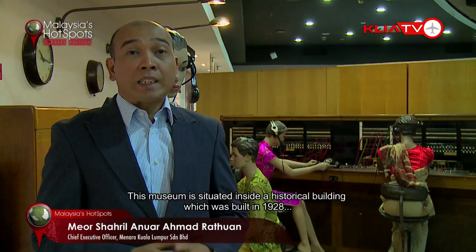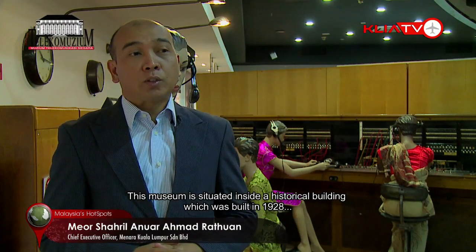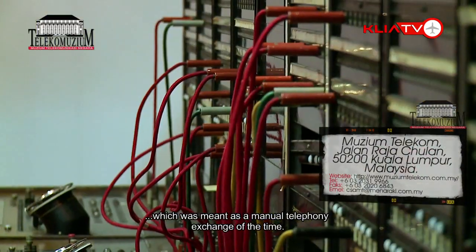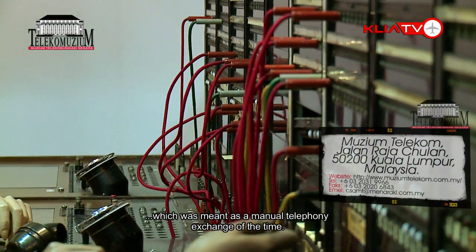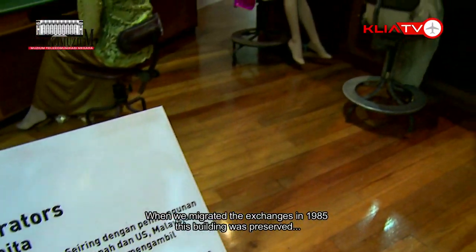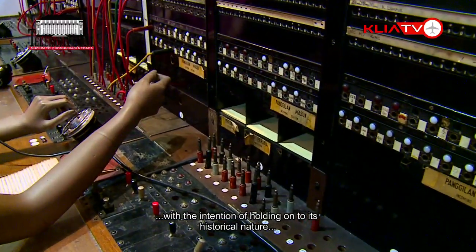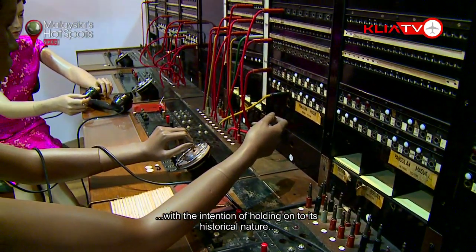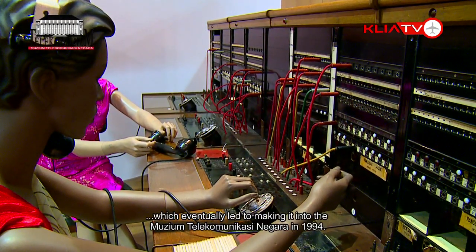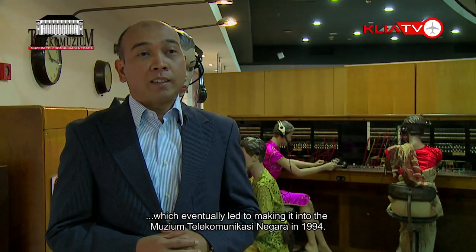Museum Telekom is situated inside a building which was historically built in 1928. It was meant for a manual telephony exchange of Telekom Malaysia. In 1985, when we migrated the exchanges, the building was intended to be preserved for its structure and historical nature. So in 1994 we officially opened Museum Telekom in this building as the Museum Telekomunikasi Negara.